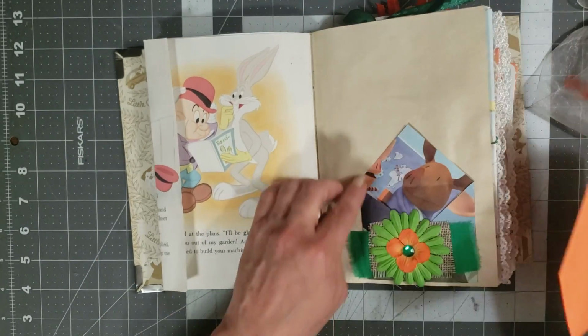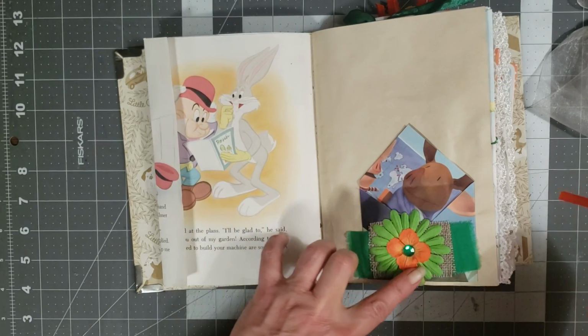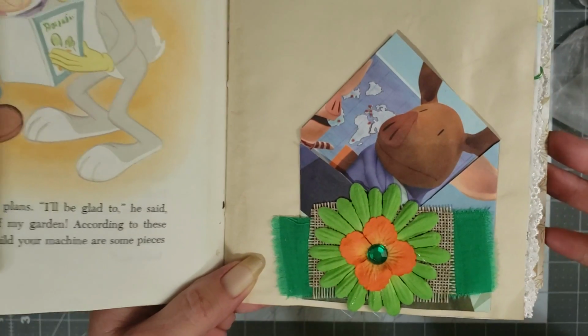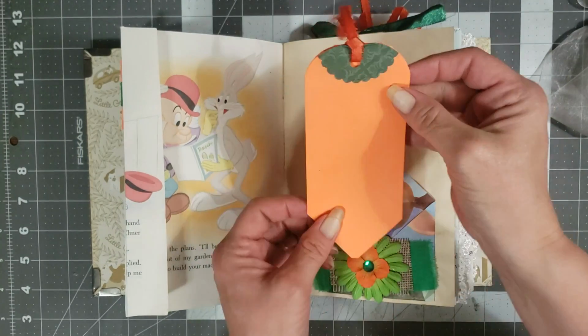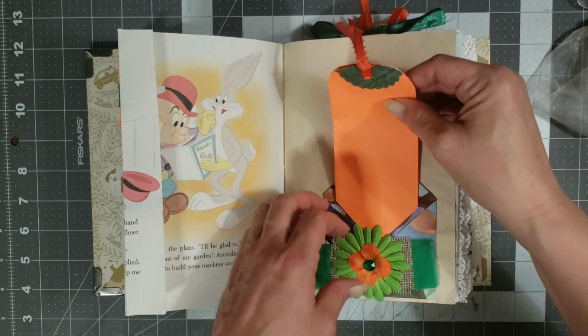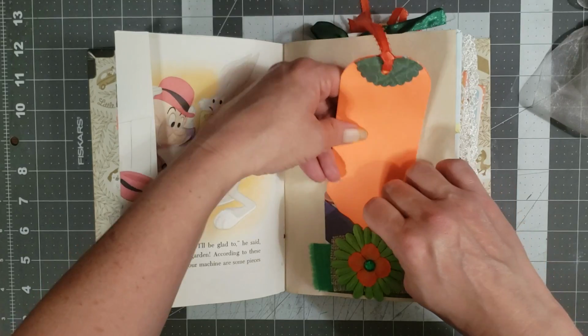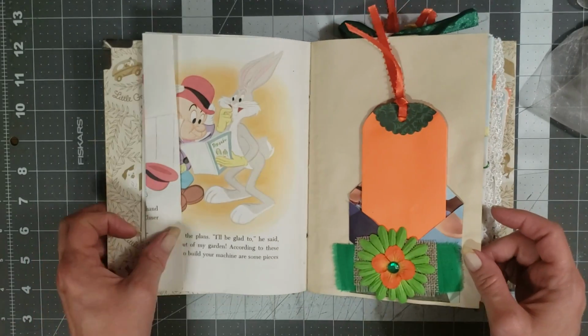Cute little pocket here made out of an envelope. That's adorable, with a children's book page. It's got a pretty little collage down here. Hopefully you can see that okay. And then a sweet little tag. I love the shape of this tag. That's very unique. Super cute. It's like a pencil. I love that. But it's also like a carrot. Okay, I get it. It took me a minute, but I got it.